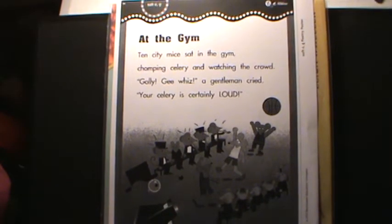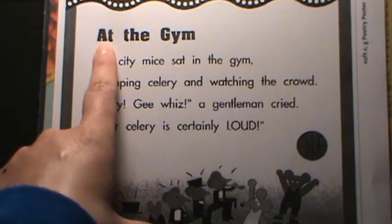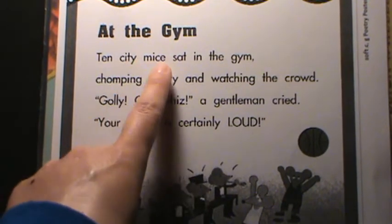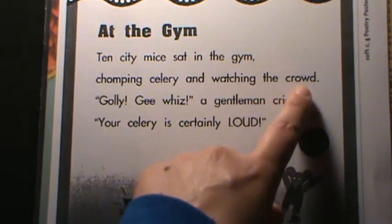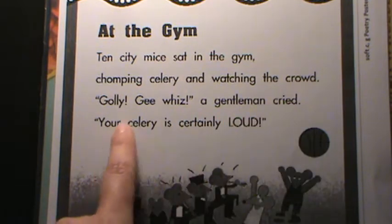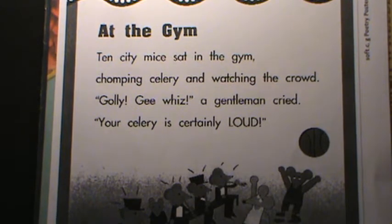So our poem today is called At the Gym. Ten city mice sat in the gym, chomping celery and watching the crowd. Golly gee whiz, a gentleman cried, your celery is certainly loud. At the gym. Ten city mice sat in the gym, chomping celery and watching the crowd. Golly gee whiz, a gentleman cried, your celery is certainly loud.